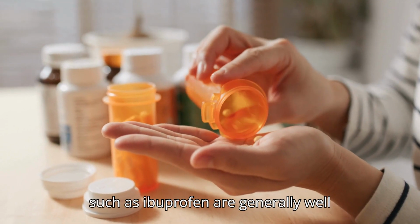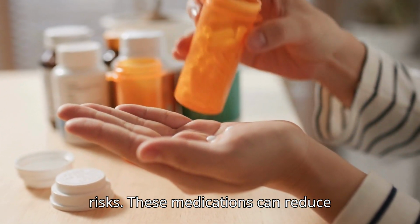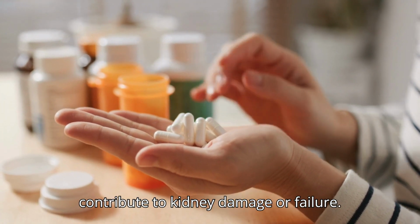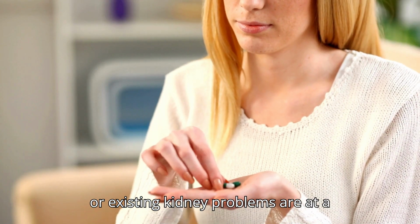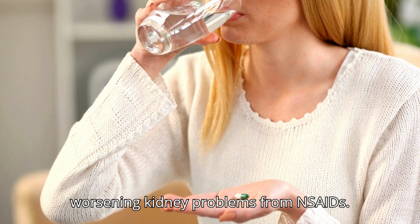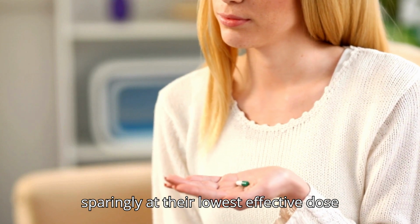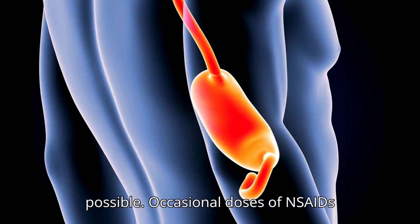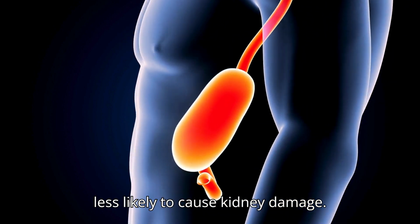While NSAIDs such as ibuprofen are generally well tolerated, taking them does pose some risks. These medications can reduce blood flow through the kidneys, which can contribute to kidney damage or failure. People with heart failure, liver disease, or existing kidney problems are at a higher risk for experiencing new or worsening kidney problems from NSAIDs. In general, it's best to take NSAIDs sparingly, at their lowest effective dose, and for the shortest period of time possible. Occasional doses of NSAIDs taken in recommended amounts are much less likely to cause kidney damage.